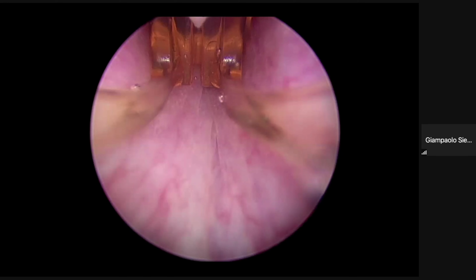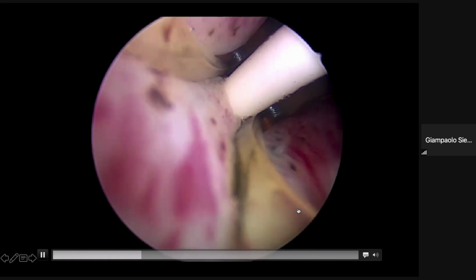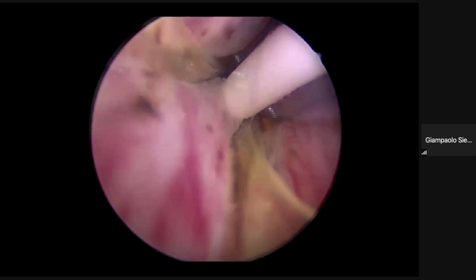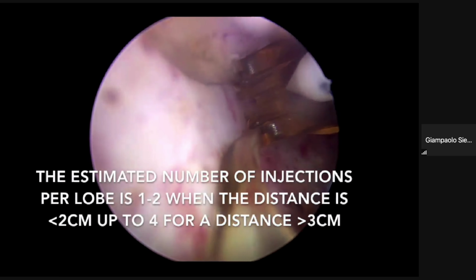It doesn't do any harm. Sorry, the video. We don't do any harm if we do more injections. Another interesting point is, as you can see, the procedure is completely bloodless, and the tissue turns suddenly pale and avascular.